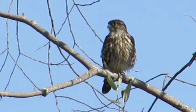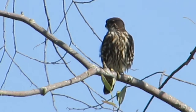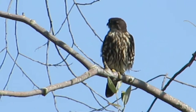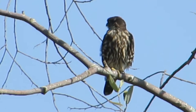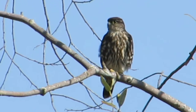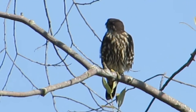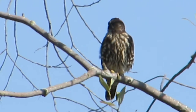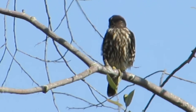Yeah, this is our Merlin. We're so happy to find him. He did his preening and he's stretching now. And looks like he's checking everything out. He might be just about ready for the hunt. Showing us a good profile there. Our lighting is good. We got a slight breeze and there's plenty of birds around for him to chase, and dragonflies and grasshoppers.